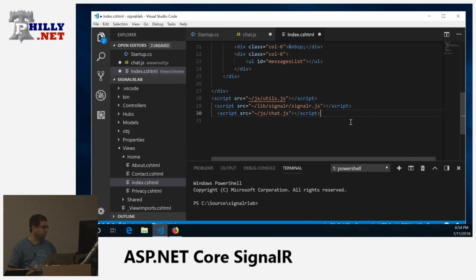So I've got that sneaky utils.js. And you can copy this out of the GitHub README where it says add the new scripts to the index view. What they are is these two lines of code, 29 and 30, where we're adding the SignalR library, and then we're adding a reference to our new chat.js. When I did it this way, what I found is that Visual Studio Code helped me out a little bit, which I thought was kind of nice.